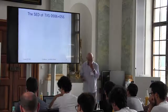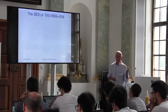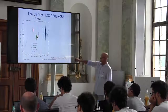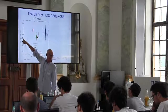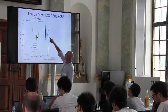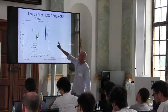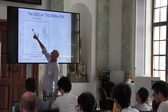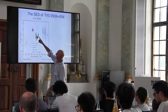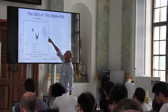As I said, we have a redshift, so we can now plot the spectral distribution in luminosity. This is the same as E squared dN/dE, but now in units of erg per second. So this shows you where most of the energy of the luminosity is coming from. And there are various experiments: this is the optical UV, soft X-rays, hard X-rays, gamma rays from Fermi, and gamma rays from MAGIC.